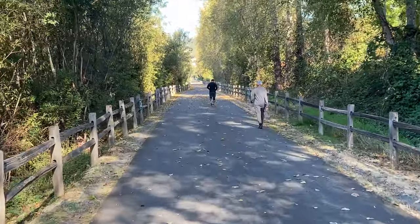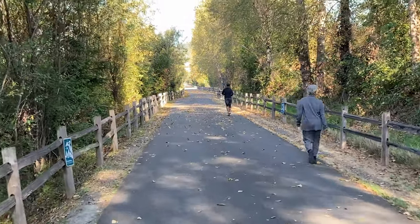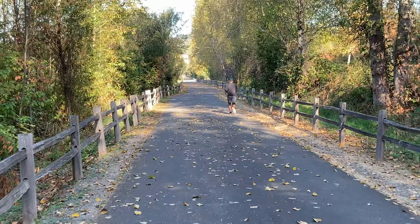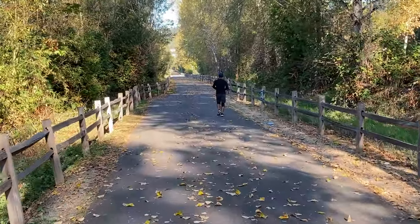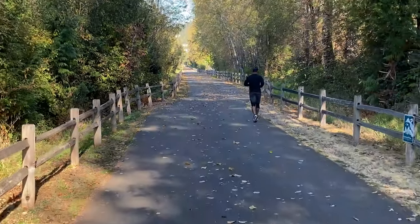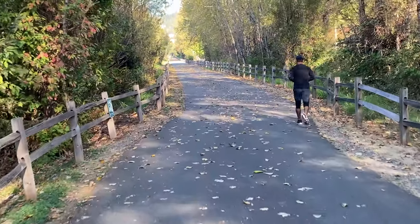Micromobility solutions like electric scooters, electric kick bikes, the Segway self-balancing scooters, those are great for in-city use, between cities, like on this trail that I'm on. They're not going to replace a car. You can't haul a lot of cargo on them. Their capacities are typically limited to 220 pounds or around 100 kilograms. They have the highest power to weight ratio of any vehicle.